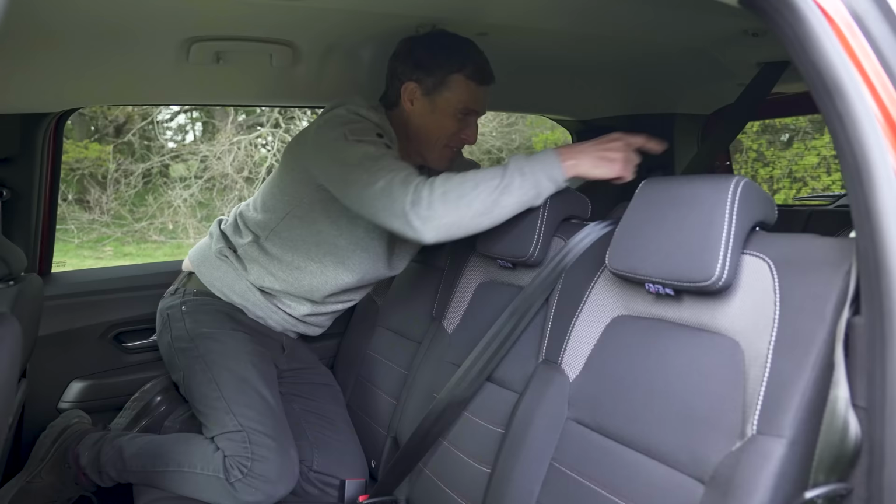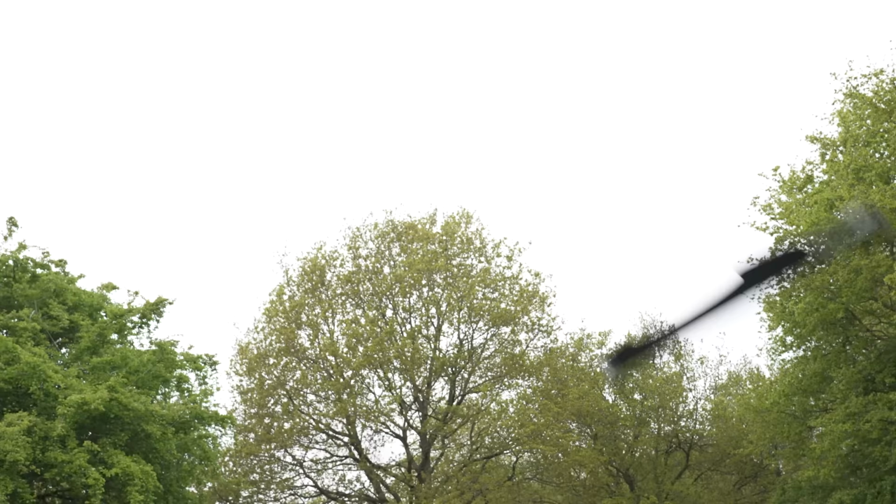That's just so shit. There's no place to store the load cover in the boot. Like that. Unless you have it in its usual location. You know what that means, don't you?